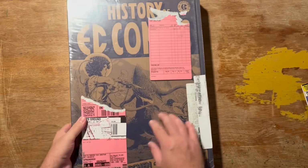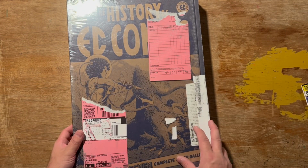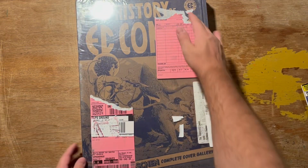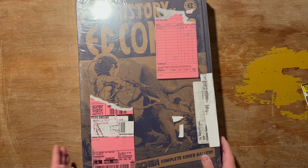It comes in, I think it's the collectible box. All their books do come in this protective box, which we'll unveil here in a second. The only thing I changed was I ripped my address off the shipping labels, but they slapped the labels right on the top of the plastic.